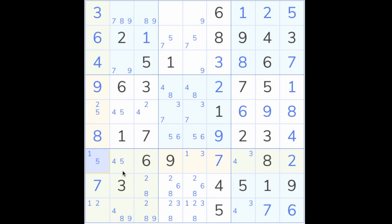5, 4, 3, 4. Okay, so we've got 4, 5 here and 4 and 5 here. So we've got 2 numbers in 2 squares. That means that the 4 and the 5 cannot again appear in this column. So I can remove that 4 there.